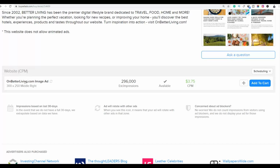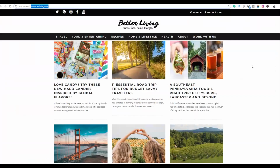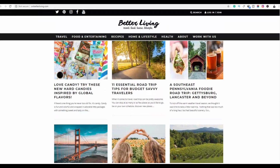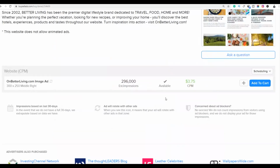You can see the size of the image. So this is the size of the image, 200 by 250, middle right. That is where your ad is going to show on this website. So you're going to place your ad on this website. Once people come to this website, they're going to see your banner ad. And since this is a website that is related to health, many of the people that are going to use the website are interested in losing weight, a lot of them are going to click on your ads and they are going to go to your affiliate offer.